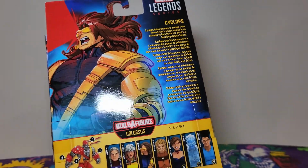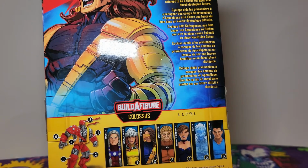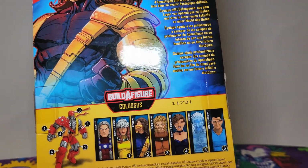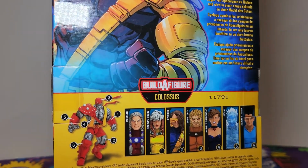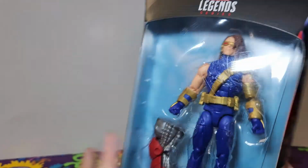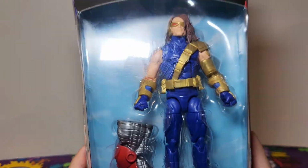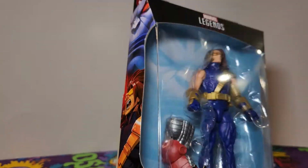But for me, I usually like to just get one of each character. And, you know, I already have an Iceman, and I already have a Shadow Cat, I already have a Sabretooth, I already have a Rogue. I don't have a Magneto, but I want to get this one. But yeah, anyways, Cyclops, not a great looking figure. It is kind of plain and shitty looking, but for some reason I bought it. Only because I didn't pay full price.